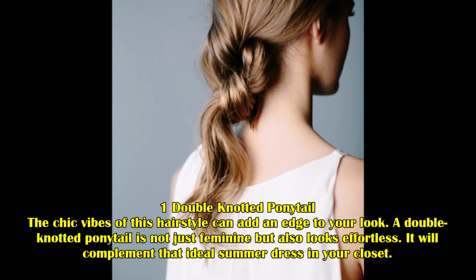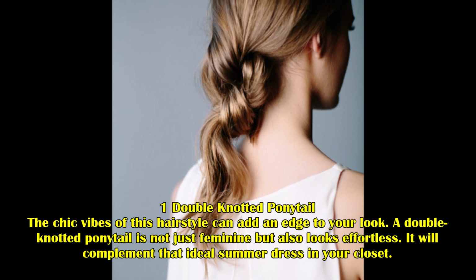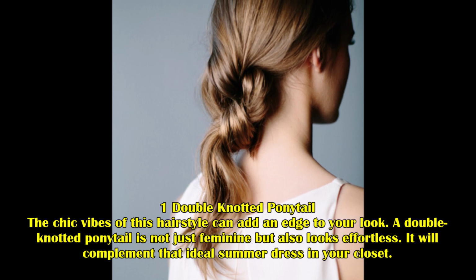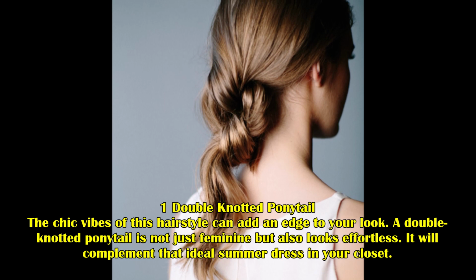Number 1. Double knotted ponytail. The chic vibes of this hairstyle can add an edge to your look. A double knotted ponytail is not just feminine but also looks effortless. It will complement that ideal summer dress in your closet.